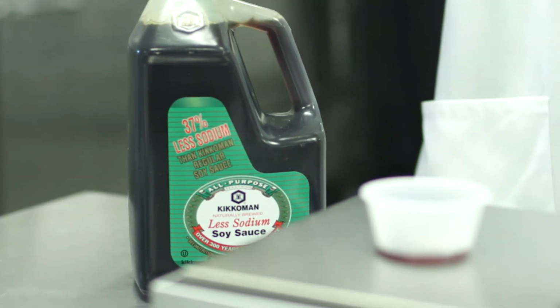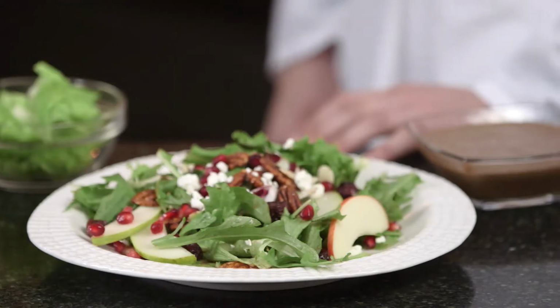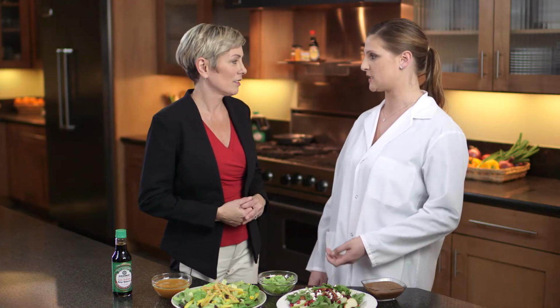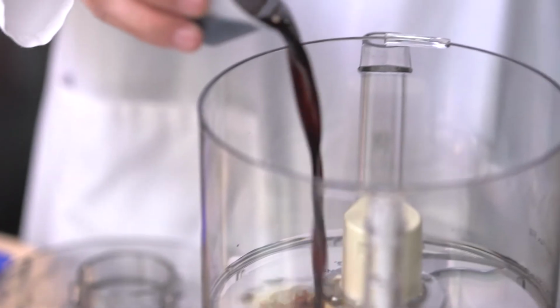When you're talking about better-for-you salad dressings, you can't ignore fat. So we wanted to see if we could use Kikkoman less sodium soy sauce to reduce the fat. And so we're going to look at a creamy balsamic, which is another one of the top flavors. So here I formulated a standard creamy balsamic dressing that is based on a vinegar oil emulsion, but in an attempt to reduce fat, I obviously had to back down on the oil. But we didn't want to miss that full mouthfeel, so I added that back using some soy sauce.